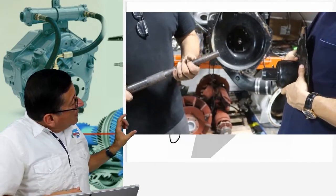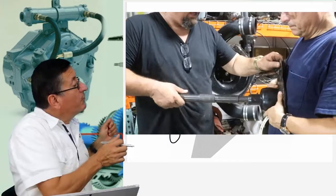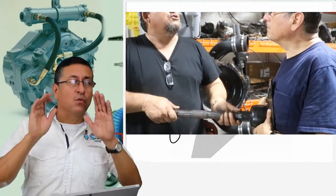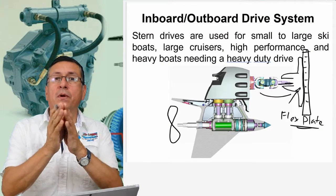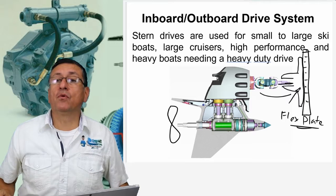Exactly, that tool helps in order to align the system before you introduce the lower unit into the engine. This is another wonderful episode that we prepare for you. Ready? This is the situation of the inboard, outboard.